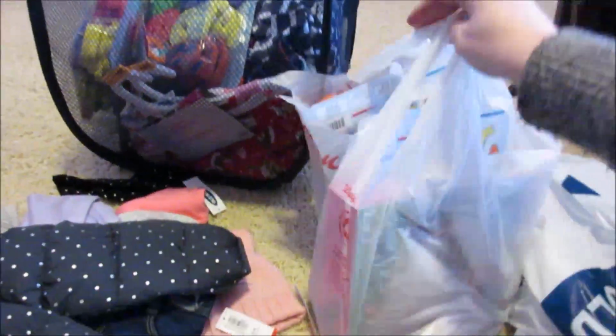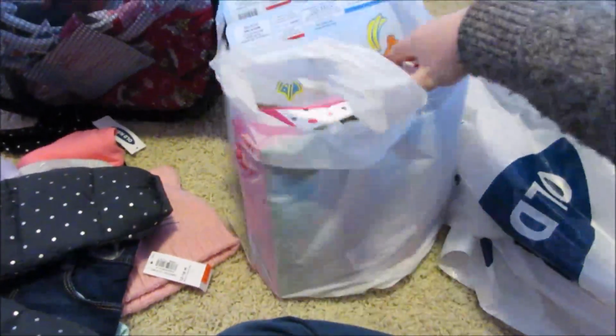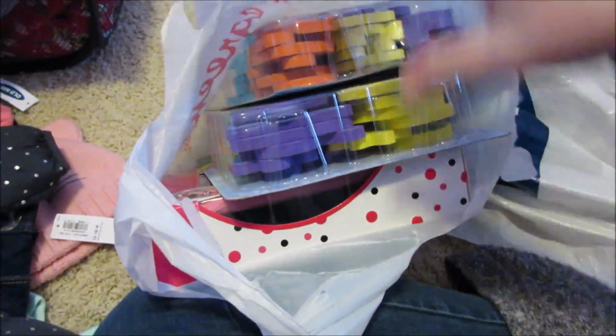So this is like all girly stuff, or these are all bath toys. So I'm actually going to put these in our bathroom that we have. I have tons of space for that stuff. I mean, here's an old something that I had for Ben, which I got to go through. But I'm just going to go through this stuff. I actually have another box of clothes downstairs for her that I need to go through. So that's what I am working on today.